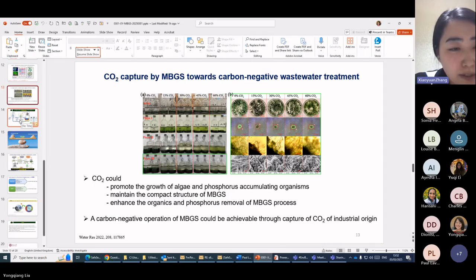phosphorus accumulating organisms, and maintain the compact structure of ABGS and enhance the organics and phosphorus removal of the ABGS process. That's due to all these reasons that carbon negative operation of ABGS could be achievable. So the capture of carbon dioxide and other industrial origin. Okay, next.